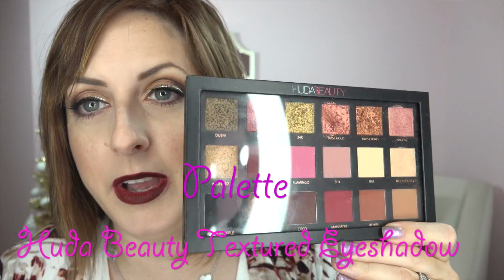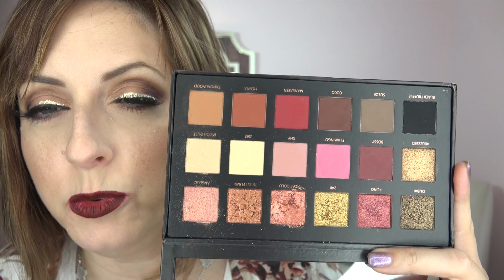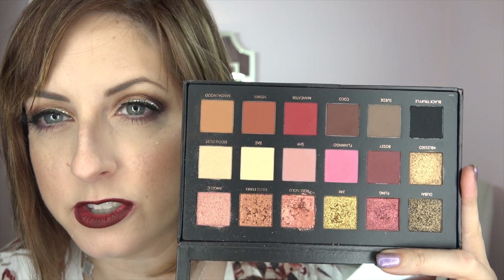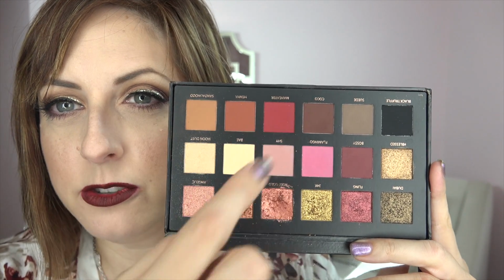I would have to say my runner-up is a controversial palette. Not everyone has been in love with this one. I love this Huda Beauty palette. I love the colors. I think for the pure prettiness, this one wins. For pure pretty colors, look at these beautiful burgundies and then these umber colors up here.